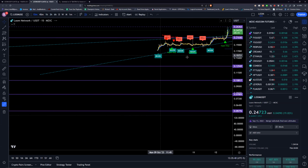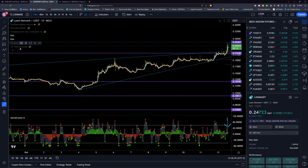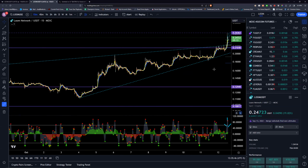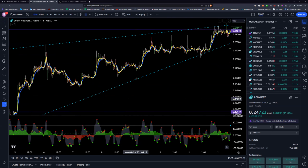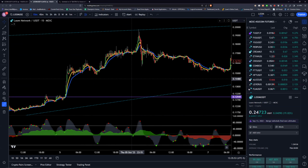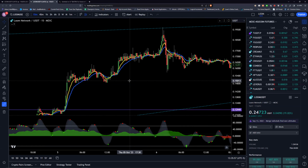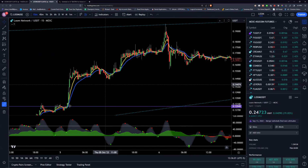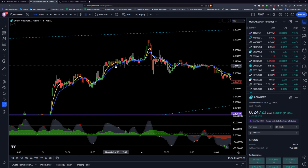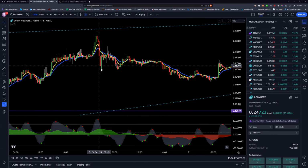If you go down to a 15-minute chart, let me get rid of a lot of this stuff because it's going to be ugly. This is where you could have caught those moves a lot quicker with market structure. And this is a much longer video that I would have to do to show you this, but you had your higher highs here. Here's a higher low from this one. Higher low, higher high. This was a lower low.